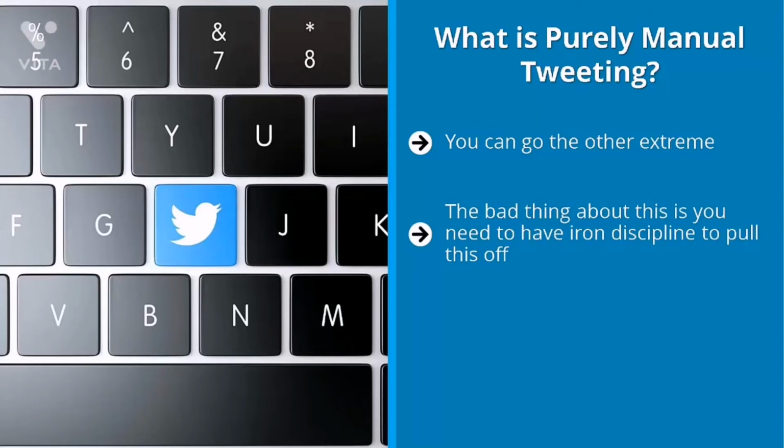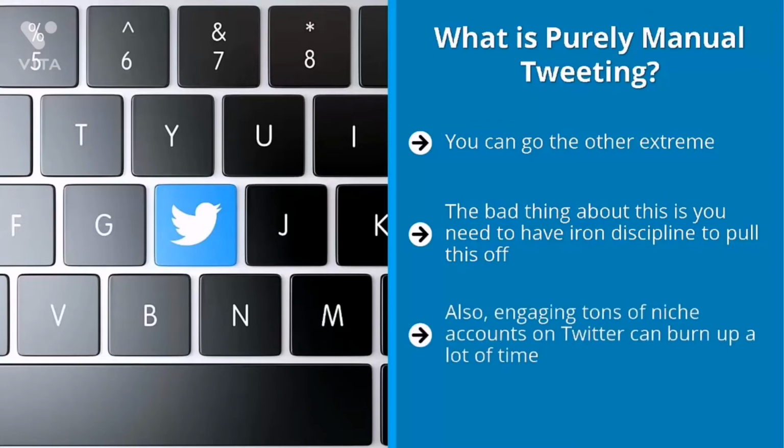What if the vast majority of your actual link clickers live in a different time zone? This is going to be a problem. You're going to have to get up early or stay up late to tweet within the hours your actual followers are most active. This can get downright inconvenient. Also, engaging tons of niche accounts on Twitter can burn up a lot of time. You also have to process a lot of information in a short period of time. Unless you have an IQ over 150, it's just going to be a little heavy because that's a lot of content to read through and analyze.